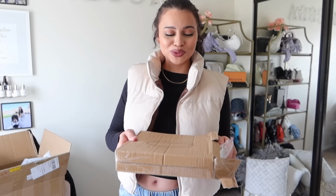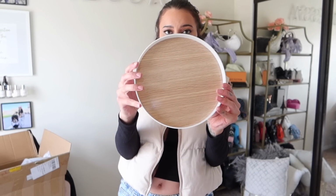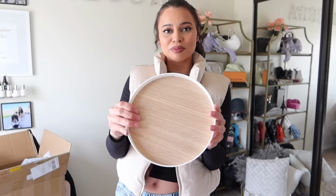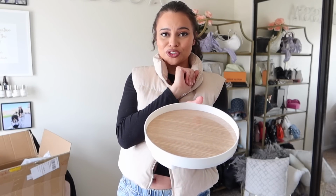Next up we have some more storage type stuff. And this is just, oh, it's so cute. It's not real wood, of course, but I got this for my bedroom and I could put like a candle on there, you know, some cute little trinkets and stuff.